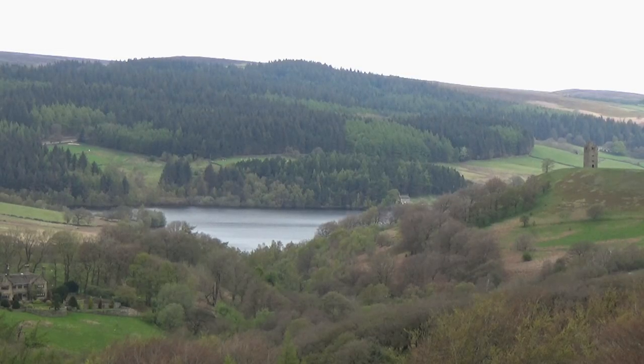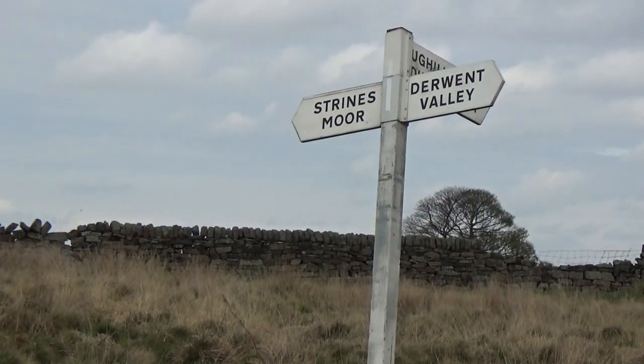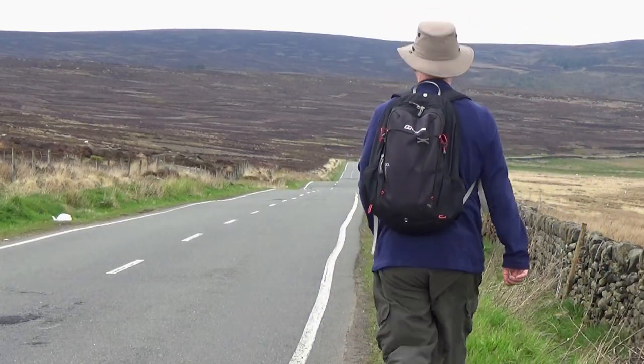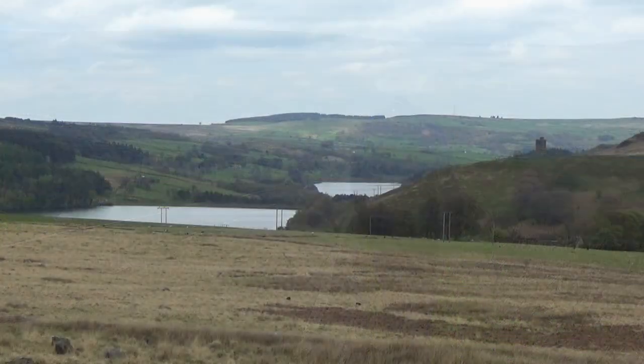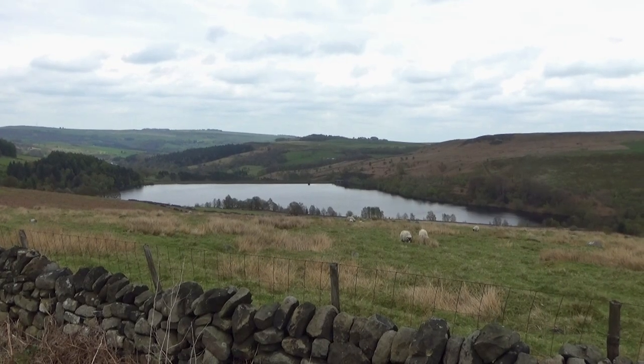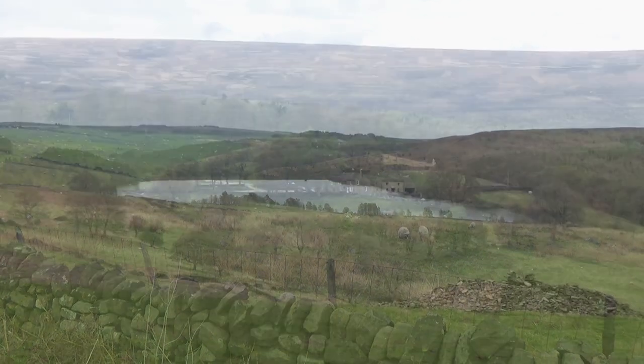I've got quite a bit of road bashing to do now before I reach my next highlight of the walk, which is near the end of the walk, really. But you could argue that this will be the dullest stretch of the walk because it's all road walking. However, you get some fantastic views from the road, so I wouldn't say it's dull in that respect. Reaching a T-junction at a road sign, I turned right to follow the road in the direction of Strines Moor. After about a mile and a half, I was approaching a wonderful place with its very special inn.